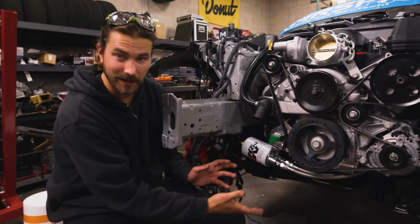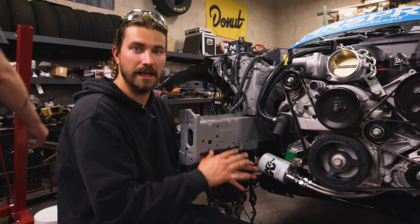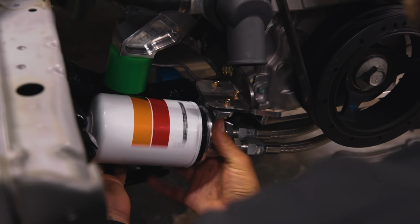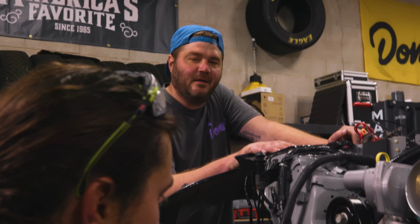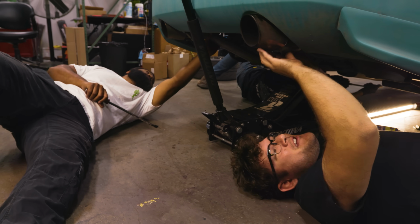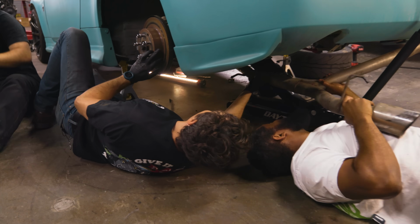That's not bad. Good place to put it, out of the way. We shouldn't hit it for the most part. And check this out, super easy for oil changes. I don't think we have ever had this car running for long enough to change the oil. Unfortunately, that's true. Making some extra room under the car by removing the exhaust and the drive shaft.